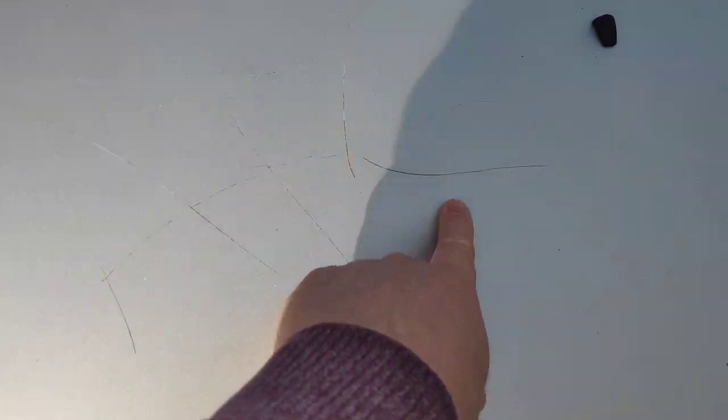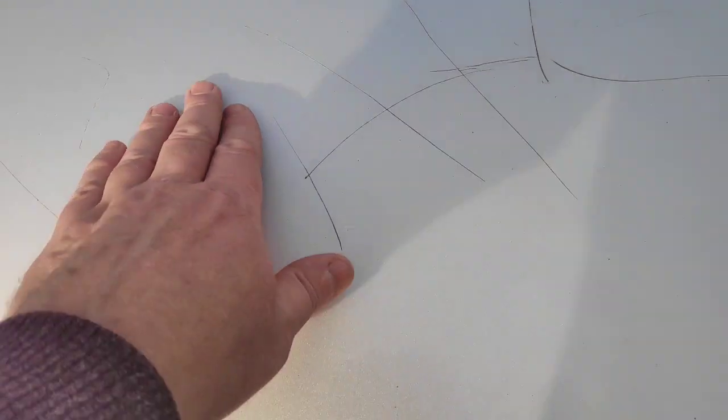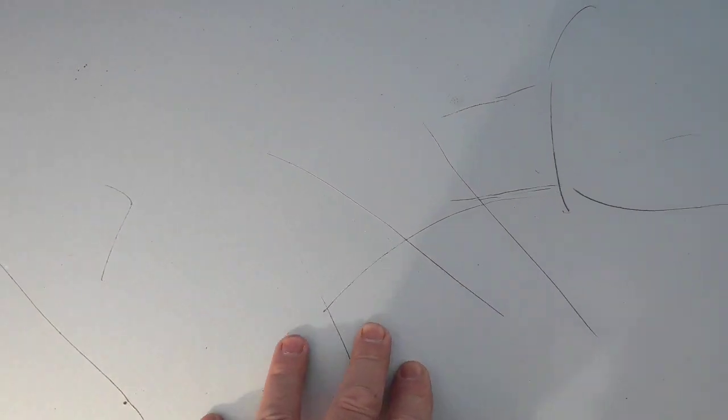The biggest pain in the arse thing on this car is somebody obviously is a supporter of Plymouth Argyle Football Club, and they decided in their infinite wisdom that they would scratch PAFC into the bonnet of the car. So that was nice. Thanks for that, guys, whoever did that. You know, you're a legend. There's not much I can do about that. That's right into the paint. As you can see, it's starting to rust now as well.